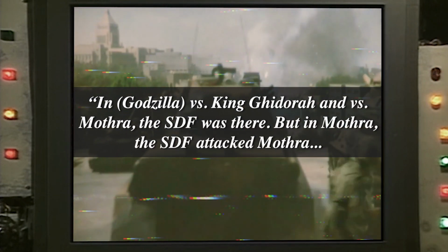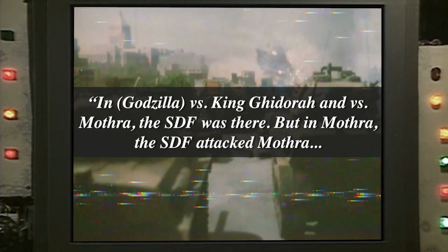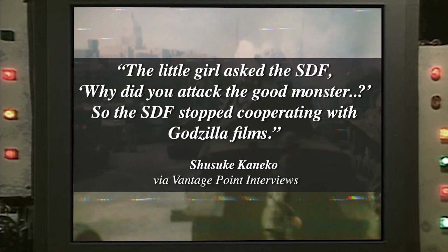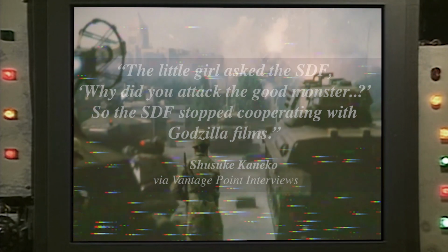According to a Brett Hominick interview with GMK and Heisei Gamera director Shinsuke Kaneko, in Godzilla vs. King Ghidorah and vs. Mothra, the SDF was there. But in Mothra, the SDF attacked Mothra. A little girl asked the SDF, "Why did you attack the good monster?" So the SDF stopped cooperating with Godzilla films.